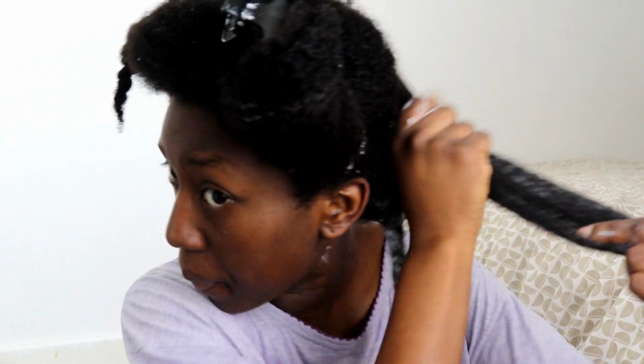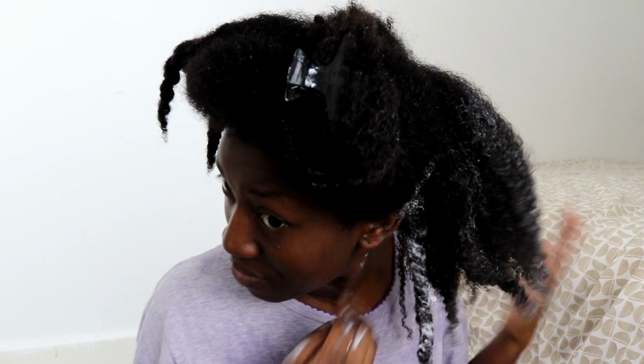Starting at the ends of my hair and then working it up. I really like the way this twist looks, you know. Let's just do some praying hands. Girlfriend, my hair doesn't really like this.